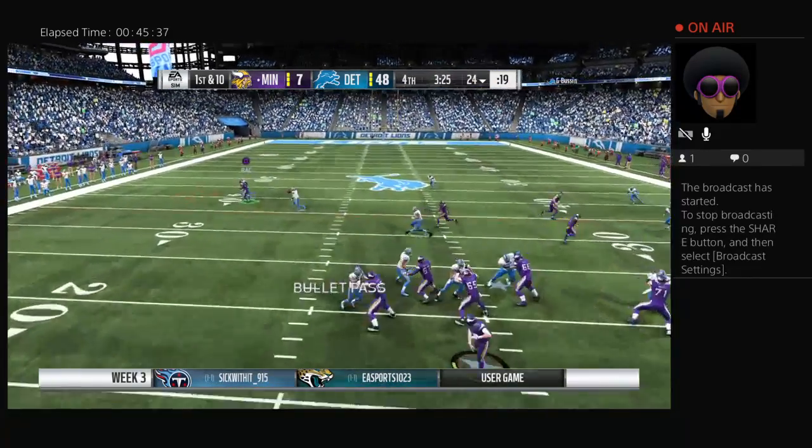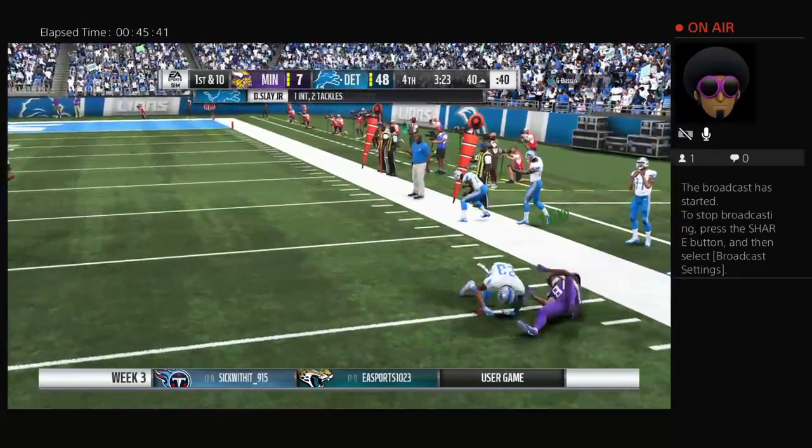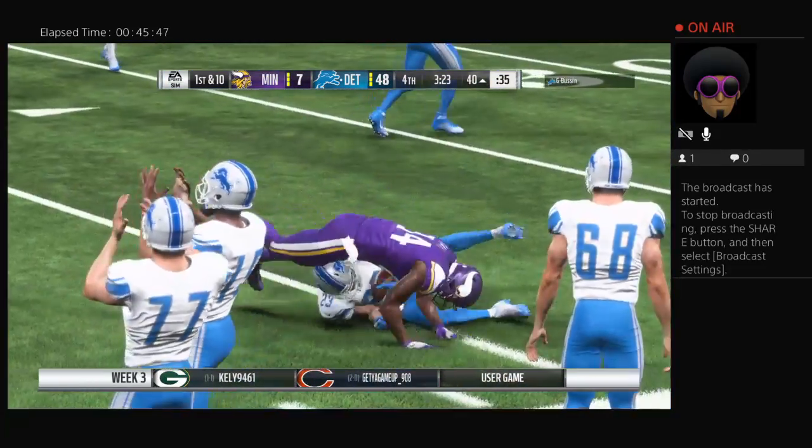They'll try and start this drive in the air. And his pass is intercepted for the 4th time today. Darius Slay with a pick. And they are going to set up shop at the 40-yard line.